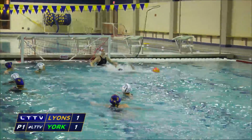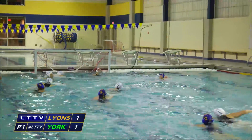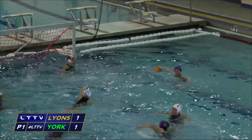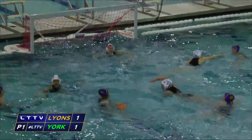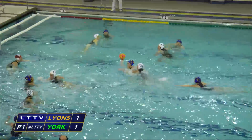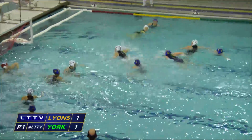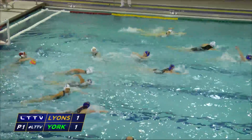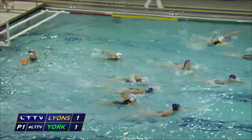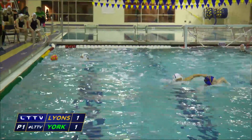There's a pass to the top and with the goalie out of the post. Yep. That's a penalty. They interfered with the shot. LT will keep possession. Centering it. There's another pass. There's a shot off the crossbar. Yeah, definitely those angle shots are the best ones you want to take when the goalie isn't in the center position.